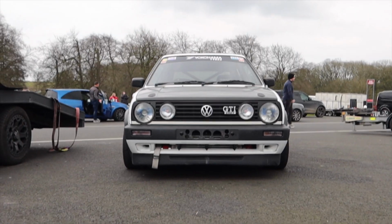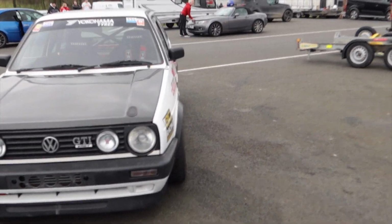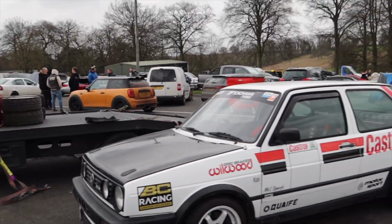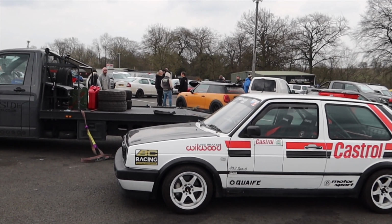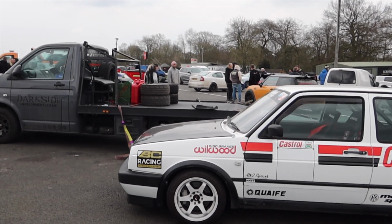Alright then, Mk2 Golf GTI, what do we think? Well, obviously it's pretty far from a GTI, isn't it? It's pretty modified. It's a track car, isn't it? Mk2 Golf GTI track car. It was good. It felt really good on the brakes, but the pedal was a bit long, and I've just seen why. It's got wheelwoods on it, hasn't it? Yeah, it's got wheelwoods on it.